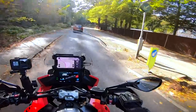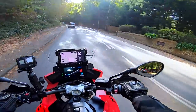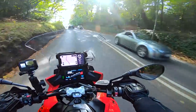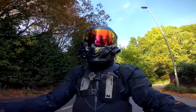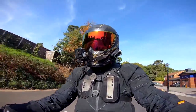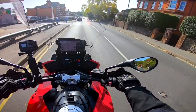Well, I've just come through on the outskirts of the town. So sitting at 30 mile an hour, third gear, it's too low, I want to go up into fourth. So 30 mile an hour, fourth gear, feels about the right gear. It's happy just to coast along. Fueling feels lovely. No lurching, nothing like that.